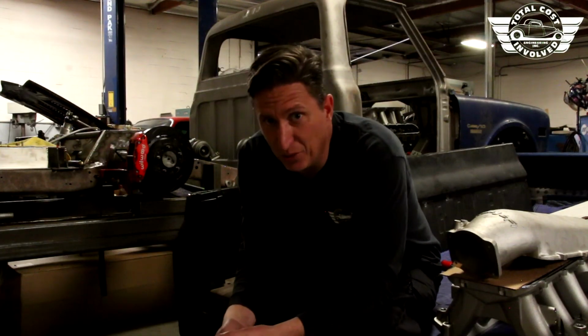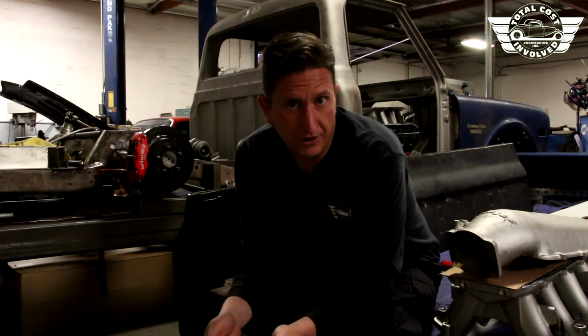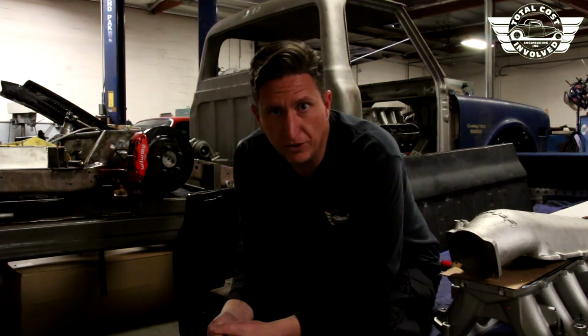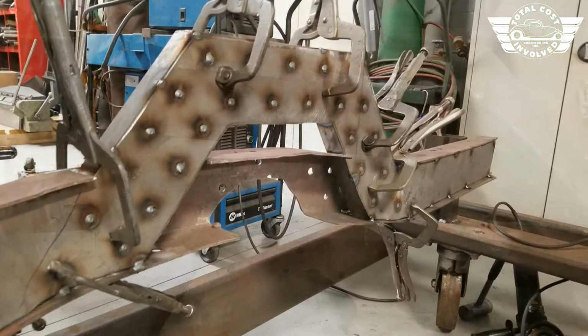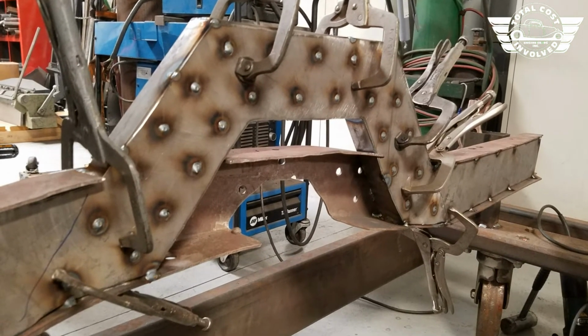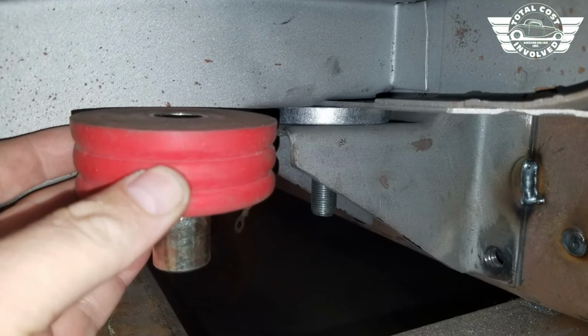So with the prospect of going to a bag setup on this thing, it really got my train of thought going a different direction. So I started looking at the cab and the bed and stepping the rear rails, doing a few things to kind of enhance what the bags are capable of doing. So I ended up doing a body drop on it. I dropped it down to 1/4 inch spacers.